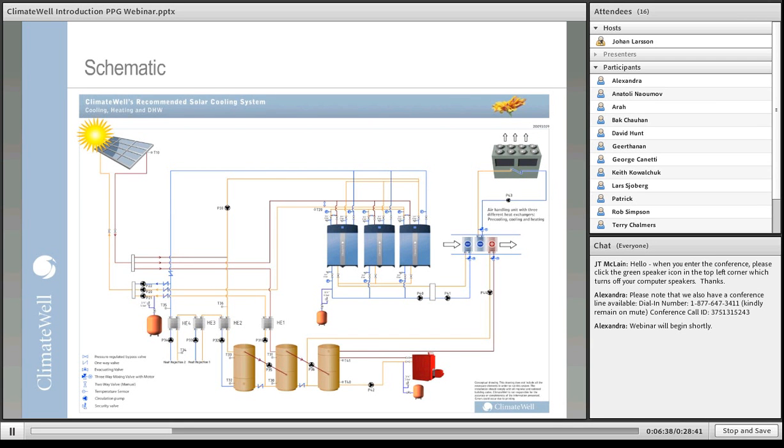The chiller kicks in and takes care of the rest if it is a cloudy day, or if the cooling demand during this potential peak hour is more than what the Climatewell system can deliver. And the same goes for the heating. During winter, you have a backup heating coil delivering hot water from a backup boiler.